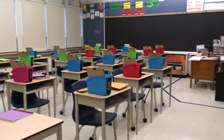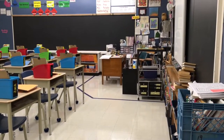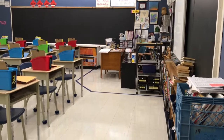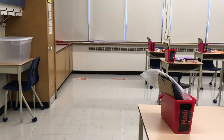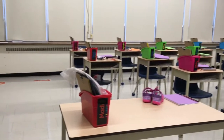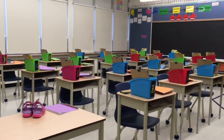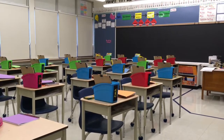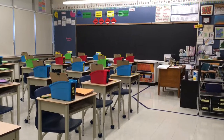Everyone has all the materials they need at their desk. Ms. Baker has her personal bubble space where she'll be teaching. There are two locations, one right here by the door, and one in the back corner, where you can sanitize your hands. All of your personal materials, your lunch, your coat, will be kept at your desk with you this year. And we won't be changing into outdoor shoes, so wear those comfortable shoes when you come to Ms. Baker's class.